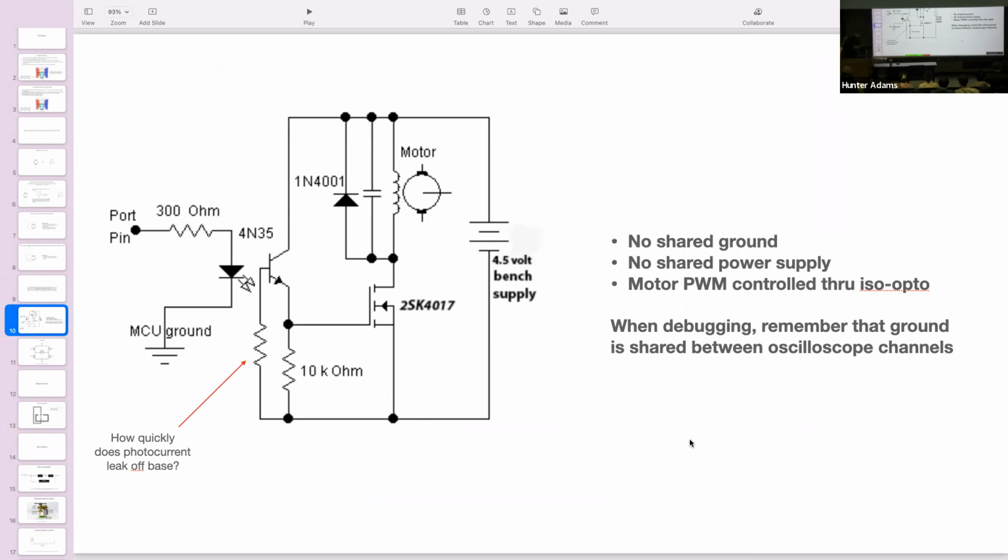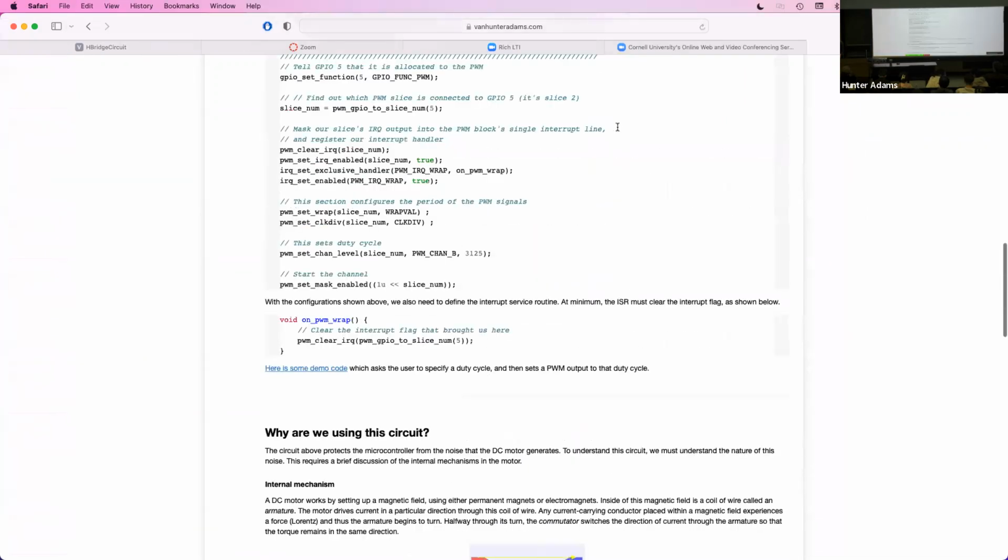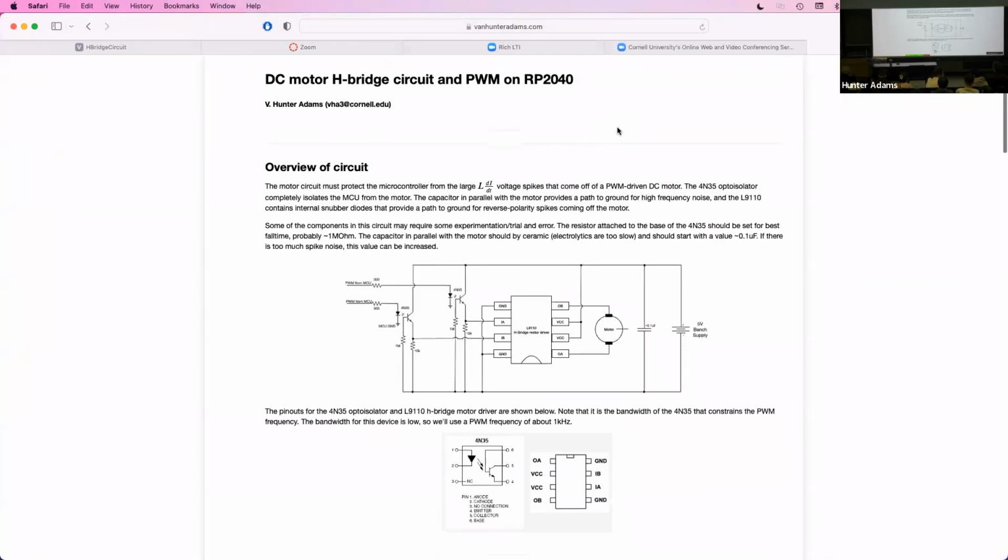Do we have time to today? Yeah, we have some time. But like I mentioned, what we're looking at here, let me pull up the other web page here. So this is the circuit that you're actually building.